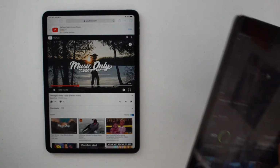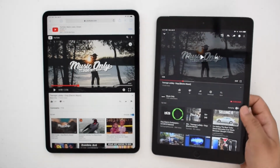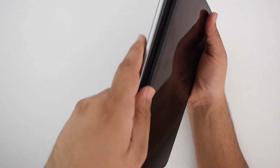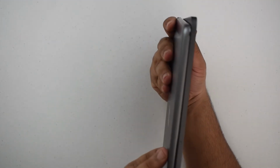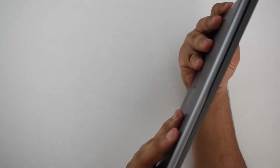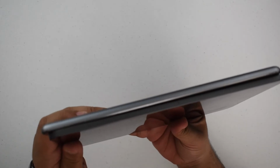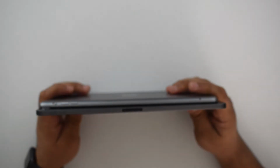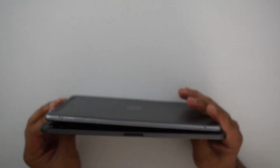And I just want to compare the frame of these two. So let me pull off the case and put these two side by side. All right, so you guys can get a better look at what they look like next to each other. The Air has this more rounded off look to it, whereas the Pro has this very sharp, squared off look. Definitely the Pro looks a little bit better than the Air in my opinion.